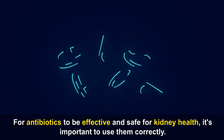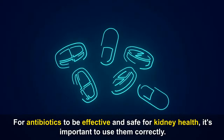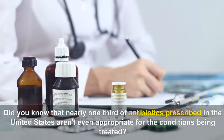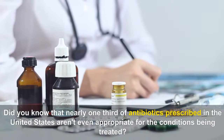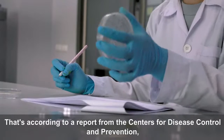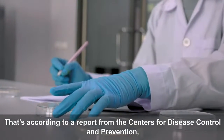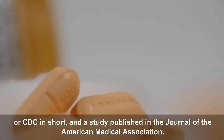For antibiotics to be effective and safe for kidney health, it's important to use them correctly. Did you know that nearly 1/3 of antibiotics prescribed in the United States aren't even appropriate for the conditions being treated? That's according to a report from the Centers for Disease Control and Prevention, or CDC in short, in a study published in the Journal of the American Medical Association.